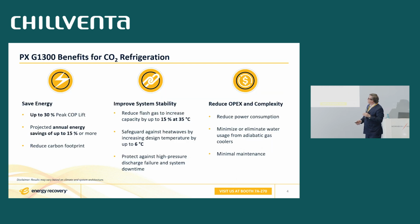There are 3 pillars, what you would call benefits, of the system. The first pillar is on the left. You are obtaining a COP lift of approximately 30% at peak performance. That would be at approximately 40 degrees ambient. On top of that, your energy efficiency is between 12 and 15% or even more. We're not sure what the exact maximum could be because we haven't tested it in climates all over the world where it's extremely high, but we will get there. And of course, you're reducing your carbon footprint.